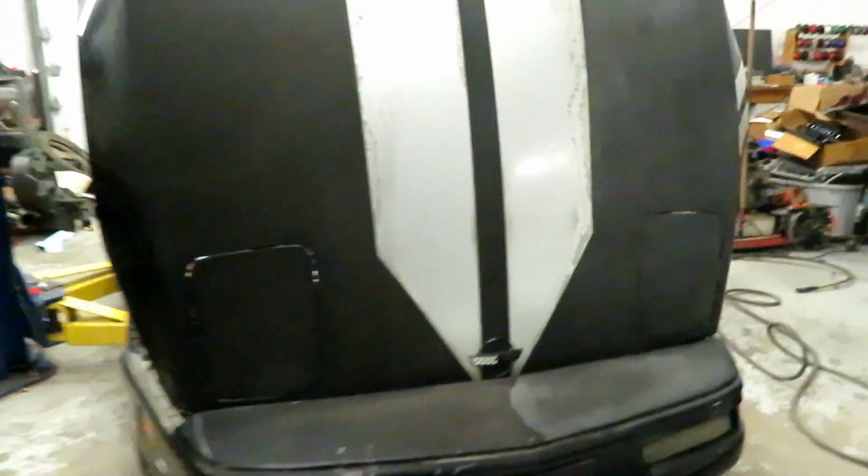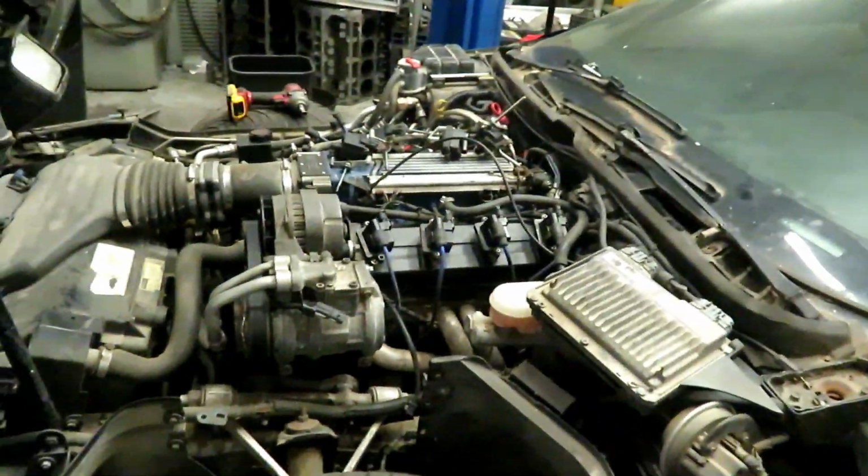Yeah, here's the car. I have a good feeling this paint is all jacked up because I can feel it. But I do not care. We will figure it out. Yeah, clear coat's peeling off. I will figure it out, as far as either wrapping it or something.